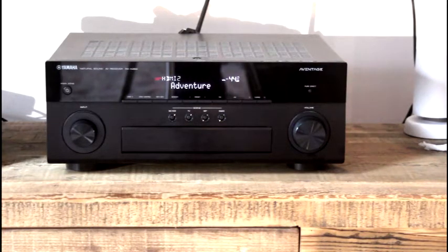I've used Yamaha before. I've been using Yamahas for 20 years. I found them to be dependable, hard-working amps, and their customer service department's been fantastic over the years. So I've enjoyed it. As I'm also discovering, it has a very good menu system for touching up your system as you go along, which will be the heart of this video.